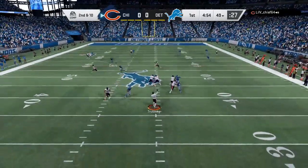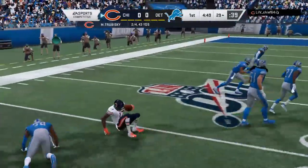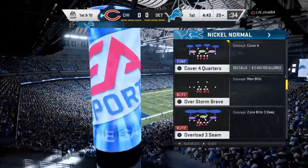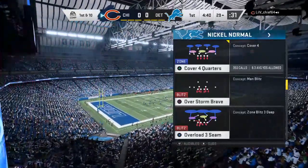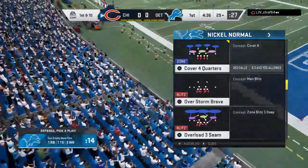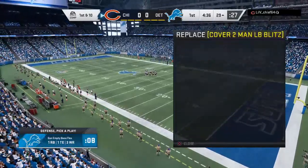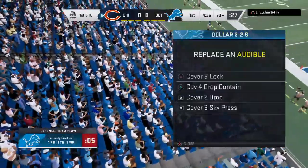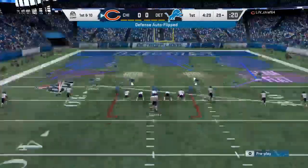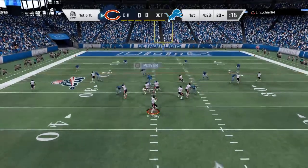Now Trubisky. That's complete to the Memphis man, Anthony Miller. And he'll go down, but not before getting this inside the 30. And it's going to be another first down as they'll get him to the ground at the Lions' 29-yard line. First down, Bears. So the ball moves into Lion territory now. Here's 1st and 10 as they're down to the 29-yard line.